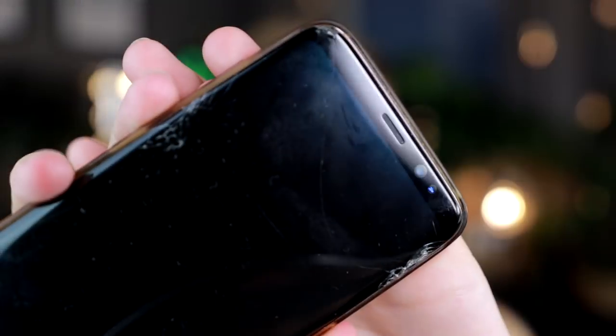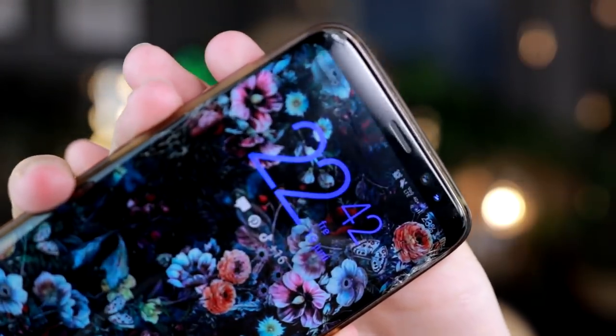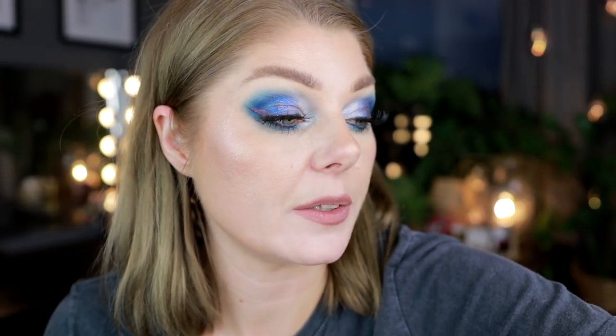What a day. Okay, it is 22:42. Let me show you. There you go. So I started putting on this foundation at like 10 o'clock this morning, so it's actually been 13 hours. This is a long wear test. And let me tell you, this is not looking that good right now.